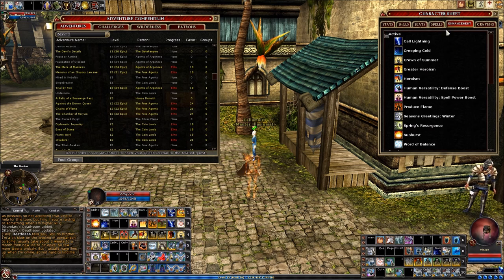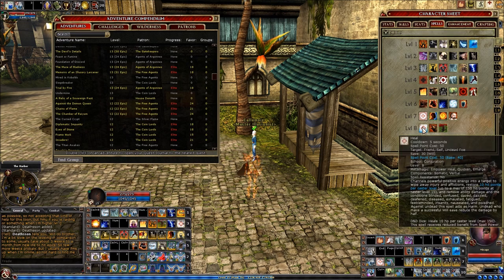All right, so what else do we got? So heal. Finally got heal. I mean, heal is the king healing spell, and between that and regenerate, you get the two best healing spells in the game, really. Just so awesome.